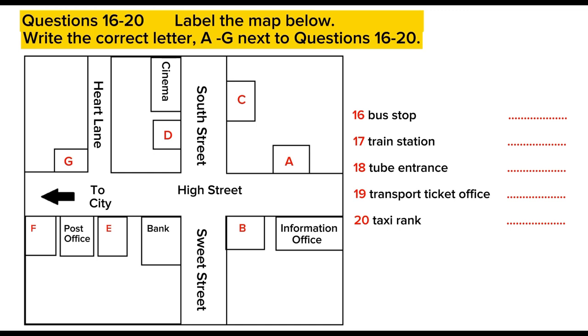If you want to take the train, walk down the High Street towards the city, go past the bank, and on your left is the station, just before you get to the post office. There's a mainline service to Hackney Wick, so if you need to get into the centre of Hackney, you may need to pick up a bus when you get there. Opposite the post office, on the corner of Hart Lane, is the tube entrance. You'll see the big signs. That's probably the best way to get there, though you may have to change.